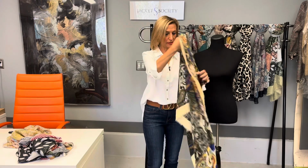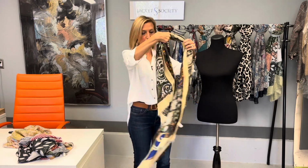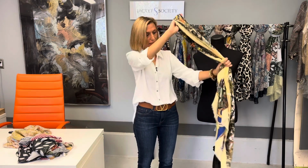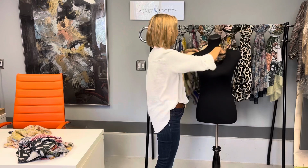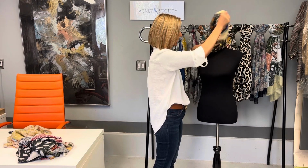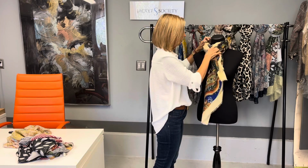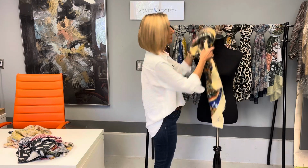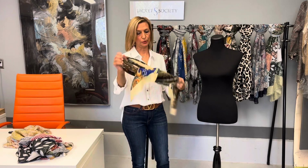The beauty of it is if you want it to be longer, all you have to do is make the loop when you're folding it a bit uneven. So when you do this, the long side is going to be longer actually. Right, so that'll be longer, and it's going to give you a more elongated look as well. So that's the European loop.